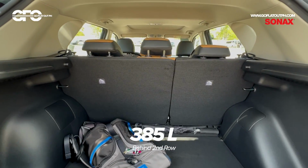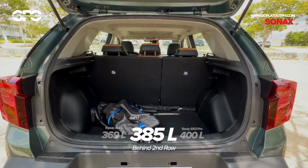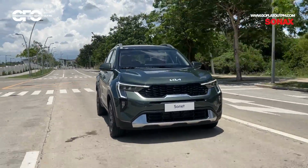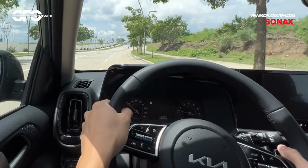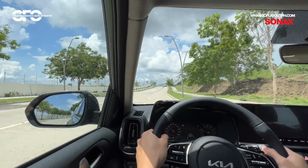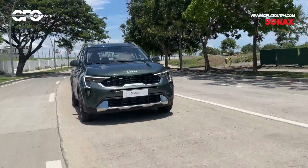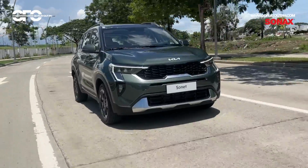Again, this is a small crossover SUV, but trunk space I think is well utilized relative to the car size. So finally, also worth mentioning is that this range-topping SX, by the way, also comes with the DriveWise suite of advanced driver assistance systems, which gives you stuff like automatic emergency braking, lane departure warning, lane following assist pa nga sa totoo lang, which basically is lane centering at this point, along with automatic high beams, making this one of the most comprehensively equipped subcompact crossover SUVs in terms of the advanced safety features.